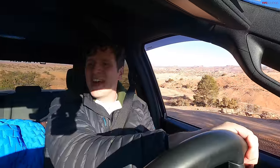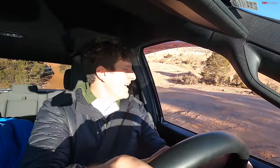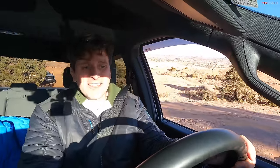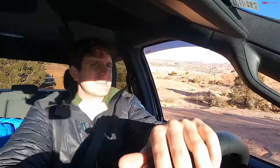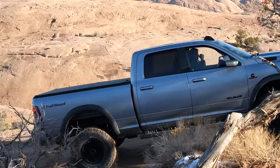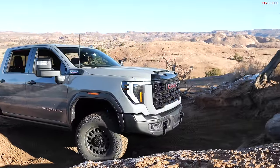The front end is too heavy. It doesn't want to climb at all. Even if I aired these tires down to 15 PSI, there's just so much weight pushing it down. And we are a little aired down in this truck, by the way. It's still just nothing. It's just not having it. All right, so the least expensive truck did not make it up and over Overbite. Let's see if Nathan can do better in the GMC.